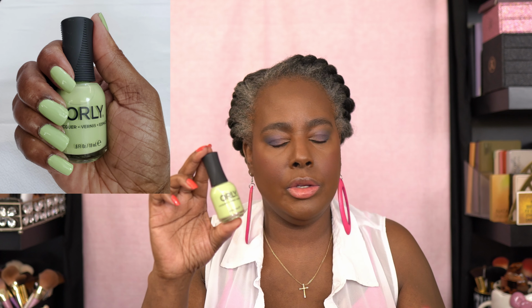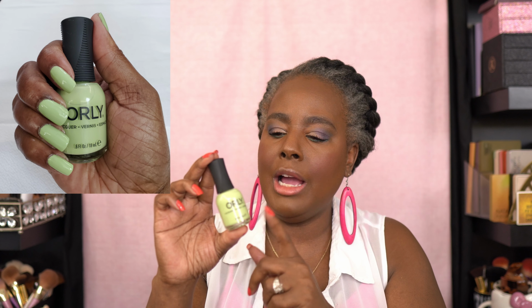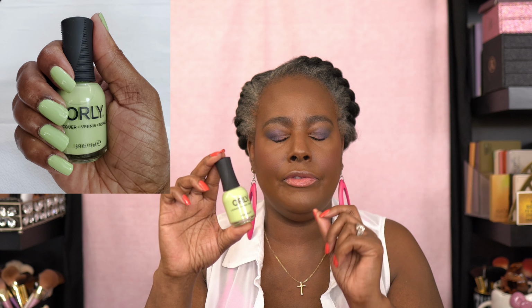Okay, y'all, the next color is Fields of Wonder. Y'all, this is a pistachio green shade. And against my skin tone, oh my gosh, so pretty. It may look a little light because of my lighting, but you should be able to really see the true color in the photos.